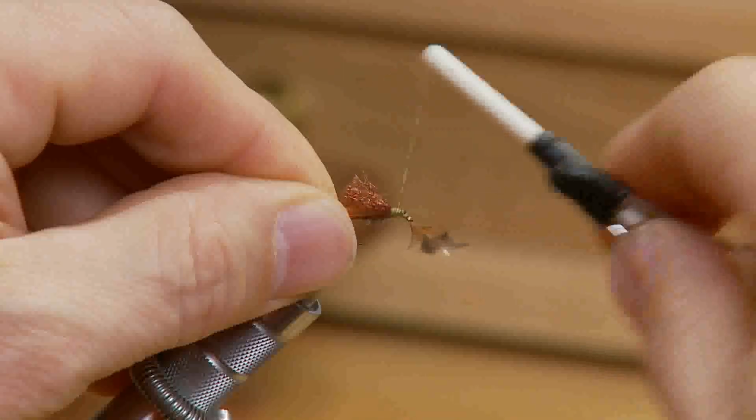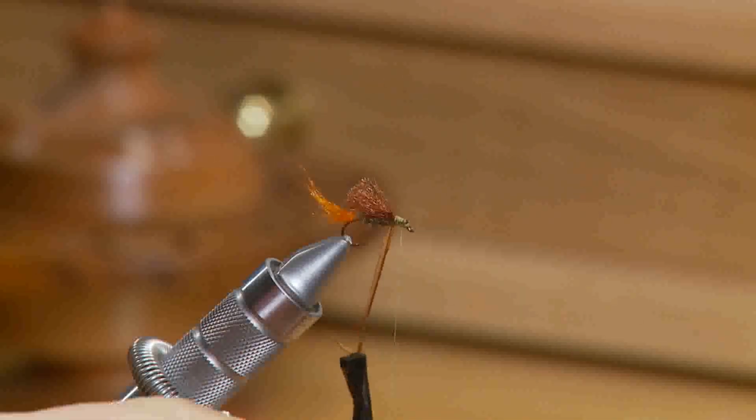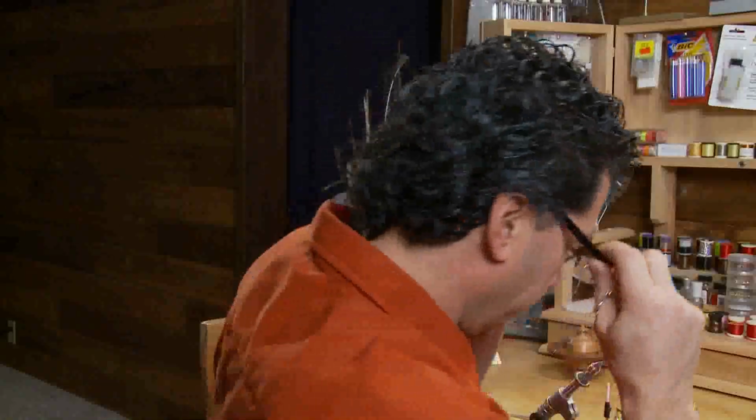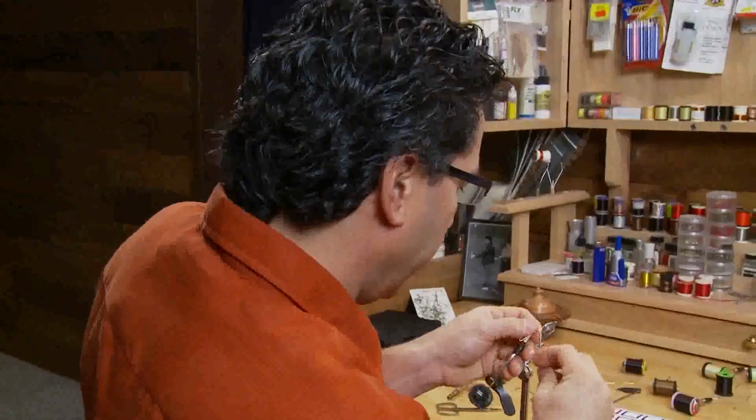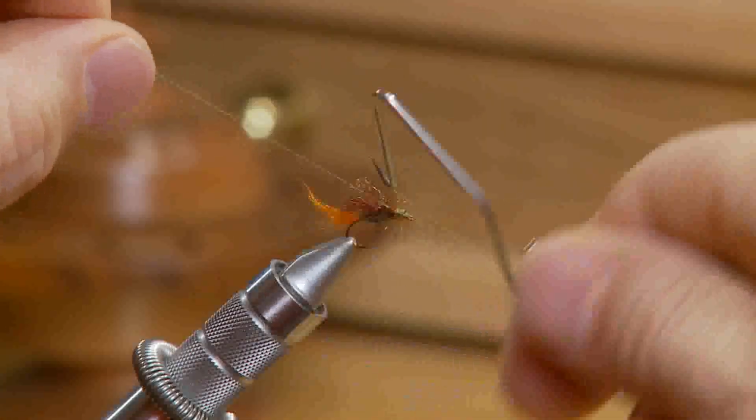And then again, as I mentioned, cut off your excess and don't take any more than 2 turns on the hackle and tie it off. To complete the fly, we're going to whip finish the thread off, and then I like to take a little dab of head cement just to hold the thread all together.